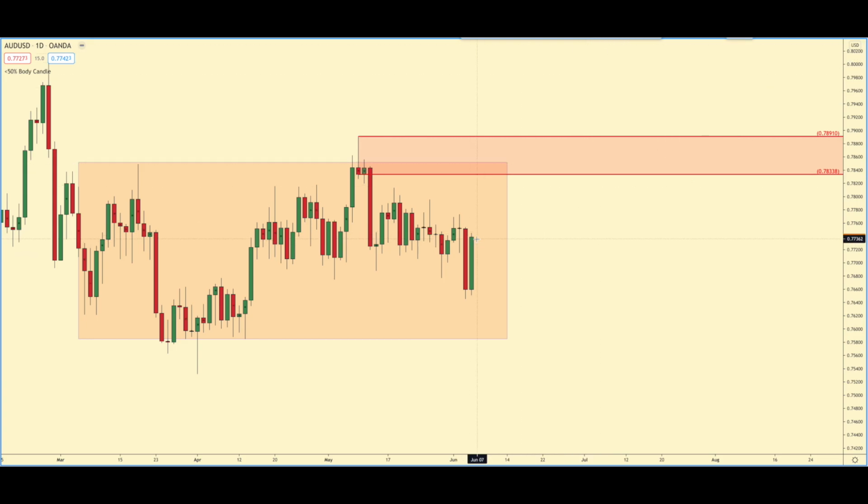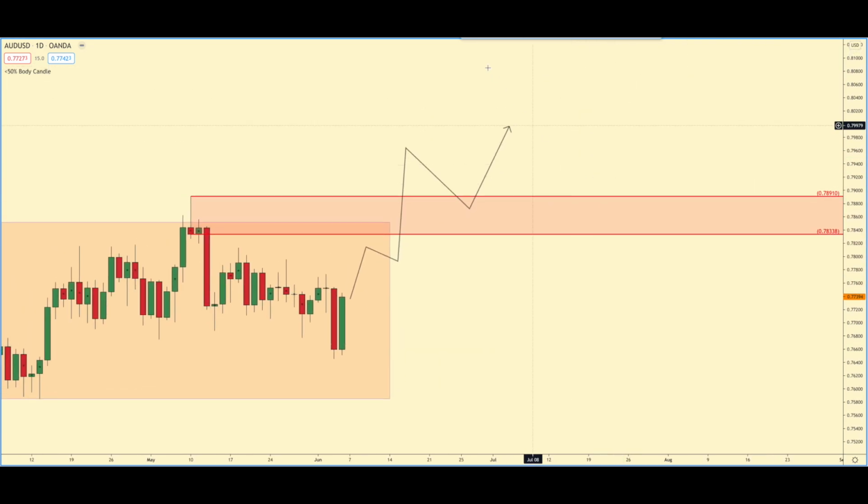I think I talked about it last week. For me to get long on this pair, I would have to see something like this. I still wouldn't be interested in buying. I'd have to see another low and then a new high like that. Then we could draw the trend line.